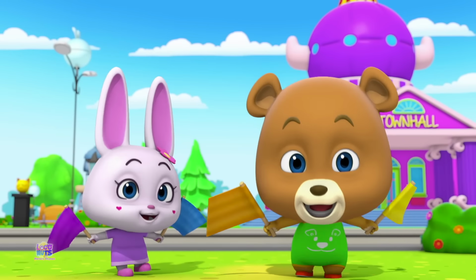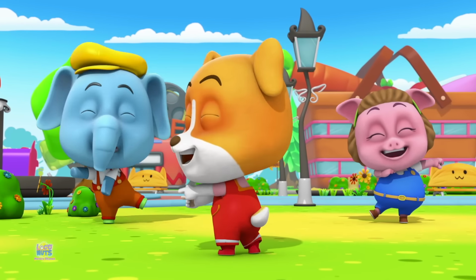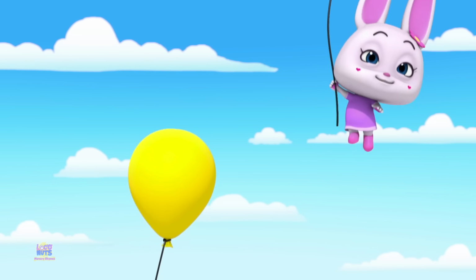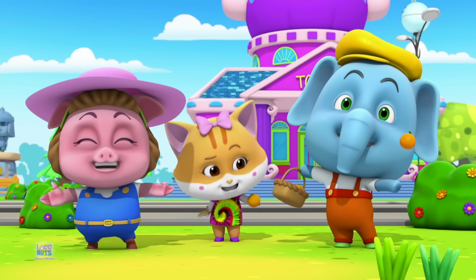Colors! Colors! Hippy, happy colors! Green, red, yellow, blue, violet, pink, and orange, too!